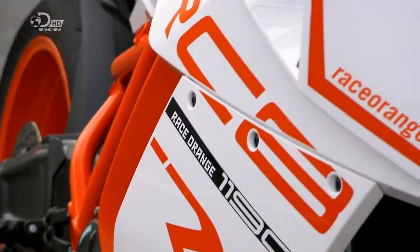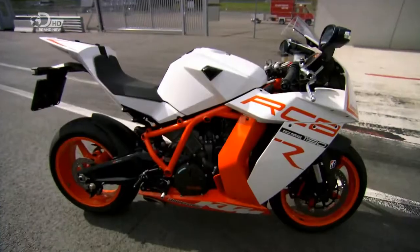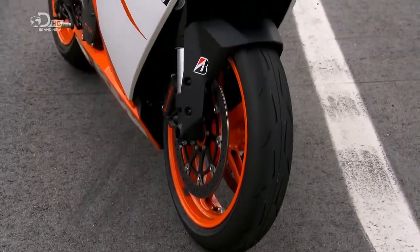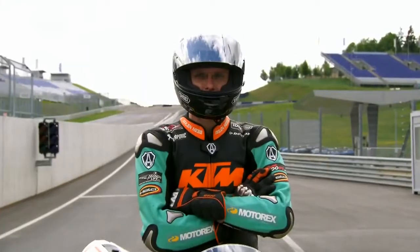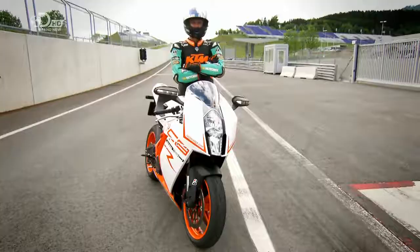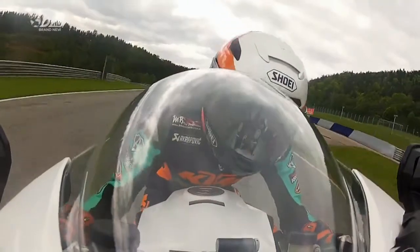The RC8R is KTM's fastest street-legal bike and a benchmark for how good the factory are at producing track-day toys. Austrian Martin Bauer rode one to win the 2011 German Superbike Championship. Coming up the front wheel!